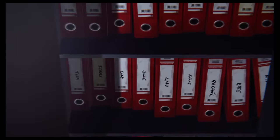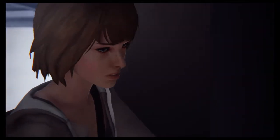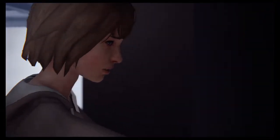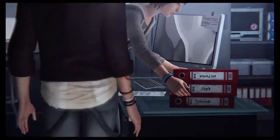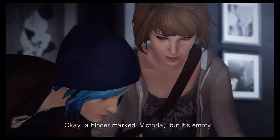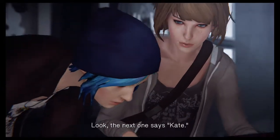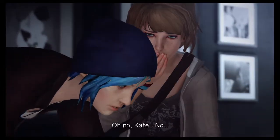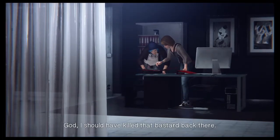Whoa. Rachel. And Kate. Come on, let's see what this shit is all about. We are. Okay. In God's name. A binder marked Victoria, but it's empty. Look, the next one says Kate. Oh no, Kate. No. God, I should have killed that bastard back there.